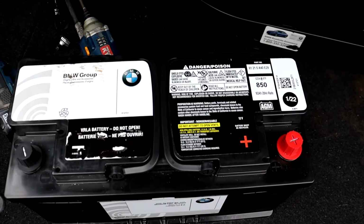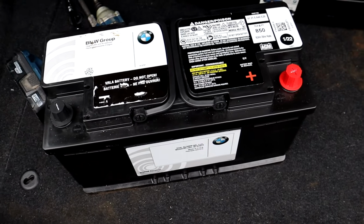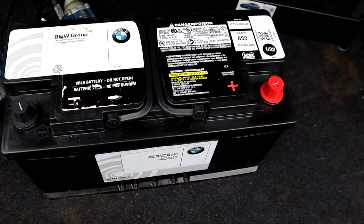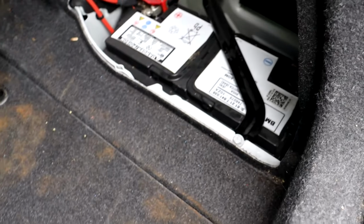So let me go to the trunk here where the battery is. So here's the new battery I have. I went ahead and just got this one from the BMW dealership, so it is a BMW branded battery. It is an AGM battery, which is also important since the battery I currently have in the car is also an AGM battery.